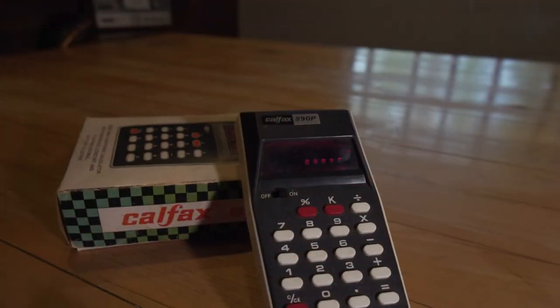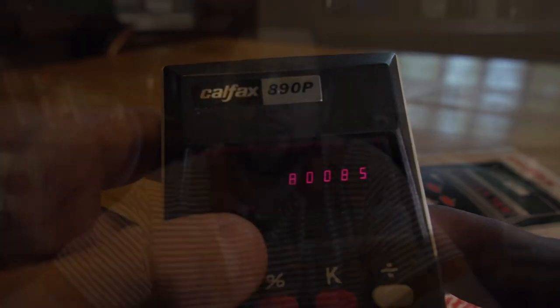By the 1970s, the Busicom Handy was small enough to fit in your pocket and was the first to use an integrated circuit and LED display. I have a Califax 890, which is similar in design and style.